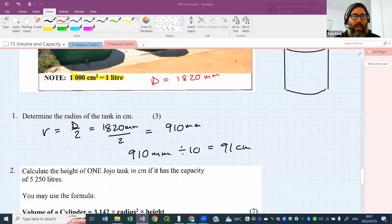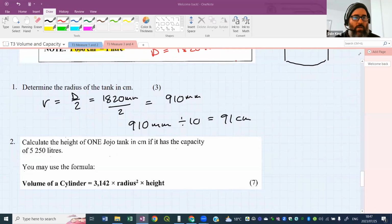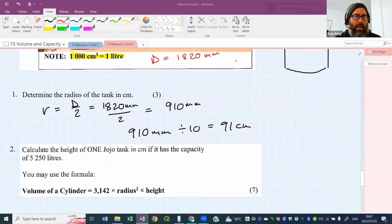Here's the next question. Calculate the height of one JoJo tank in centimeters if it has a capacity of 5,250 liters. Oh my gosh. All right, there's a lot here. The first thing we need to check is we need to calculate heights. Same story as before. If they give us the capacity, now, you know the capacity and volume are the same thing, right? But volume is centimeters cubed. They're giving us capacity in liters. We're going to have to change it, right? Well, guess what? Look up there.